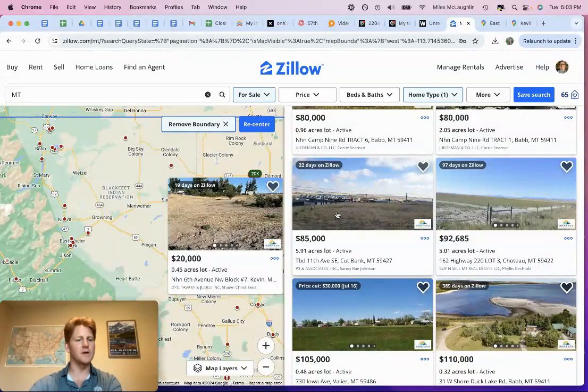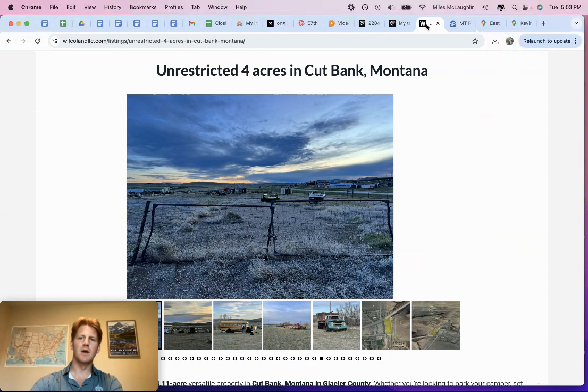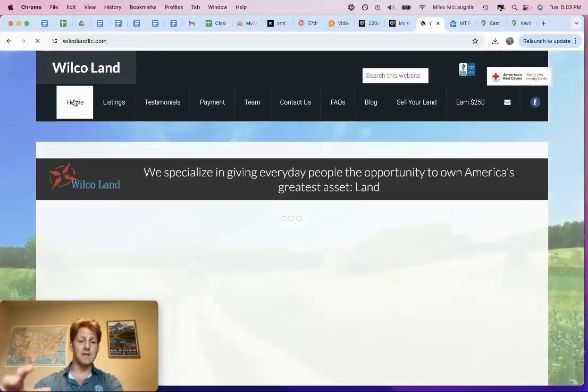We're open to offers. We're in the business of moving land fast. So if you're a cash buyer, get with me. Let's get something done. We do offer seller financing for those interested. And I do have other properties in Montana on the homepage. Feel free to take a peek at those.